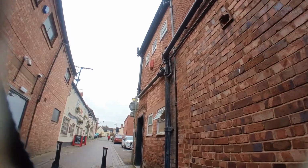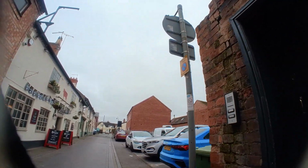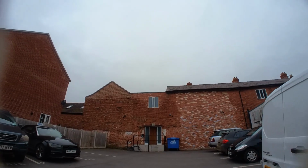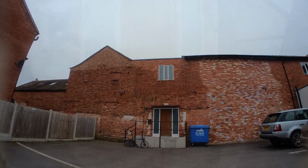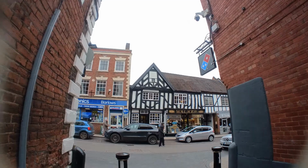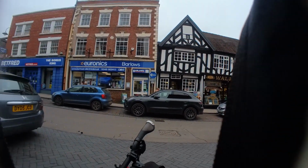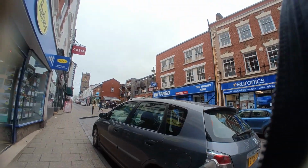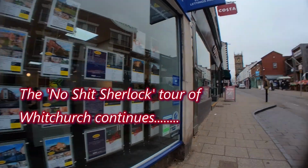More up the high street, but I'm going to cycle it rather than walk it because I probably need to get a move on. I'm carrying a bit of weight in that bloody rucksack. Right, back out onto the high street. I think we'll carry on walking to the top. So, the inevitable estate agent, as always.